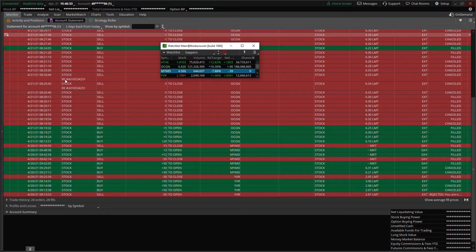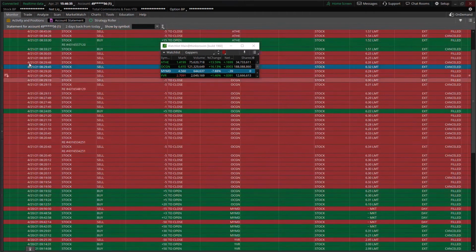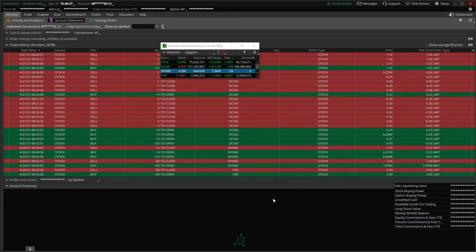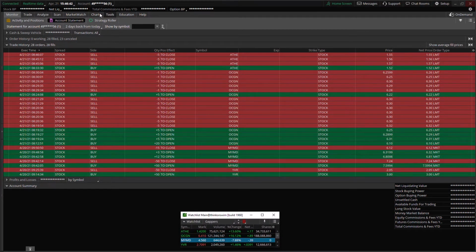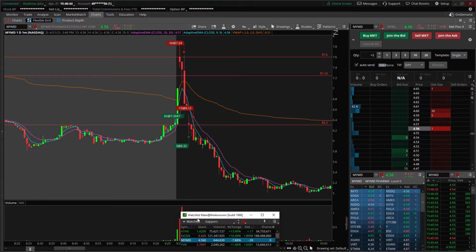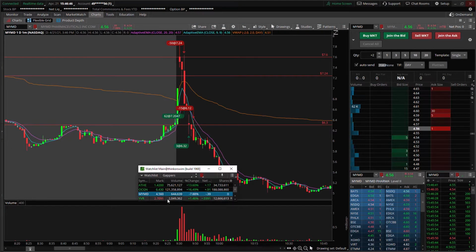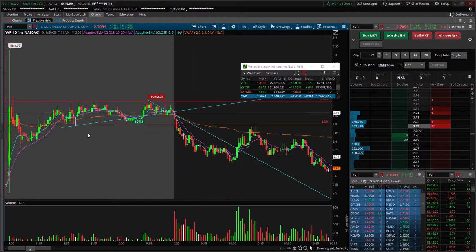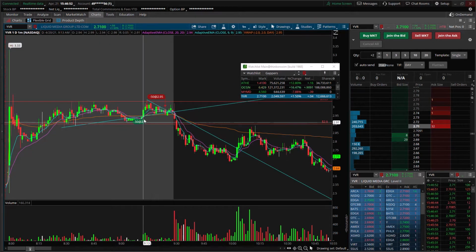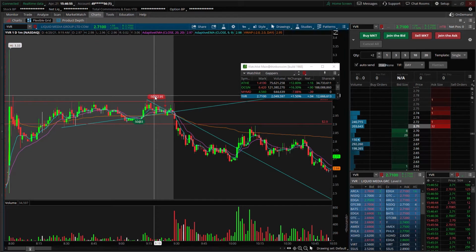Let me go to this one and not this one, so you can see them a lot cleaner. All my trades for the last 2 days. And then I'll show you the other stock I traded on Tuesday. I lost like $1.50, I mean $2.50. Here you go, and I'll show you exactly how much I lost.